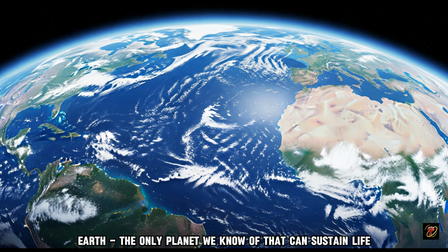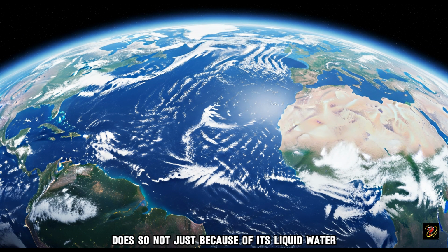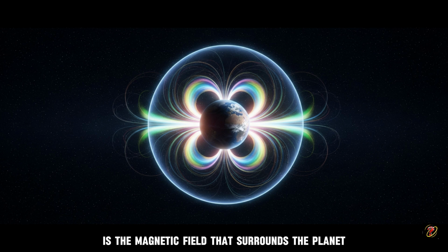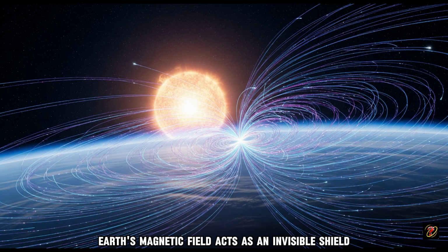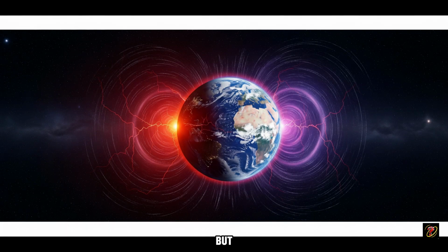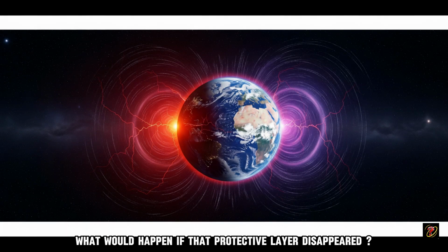Earth, the only planet we know of that can sustain life, does so not just because of its liquid water or oxygen-rich atmosphere. A less discussed but vital element is the magnetic field that surrounds the planet. Earth's magnetic field acts as an invisible shield, protecting the surface from the relentless onslaught of charged particles from the sun and deep space. But what would happen if that protective layer disappeared?